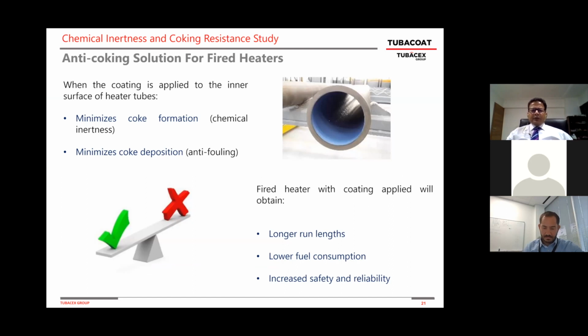So, the anti-coking solution is what my presentation today is based on. When the coating is applied to the inner surface of heater tubes, it minimizes the coke forming reactions because the coating is chemically inert. That's one. Now, one is the coke formation reaction. The second part is coke deposition. By having a very smooth, glass-finish surface, we're able to use that anti-fouling property to minimize the coke deposition also. And by doing so, we're able to bring you at least 3 to 4 times longer run length before spalling or pigging, 1 to 2% savings on fuel consumption, and that's a reduced CO2 footprint, and of course, increased safety and reliability because you don't need as many shutdowns, unplanned shutdowns, and maintenance and human activities. So it's a threefold benefit on all fronts.